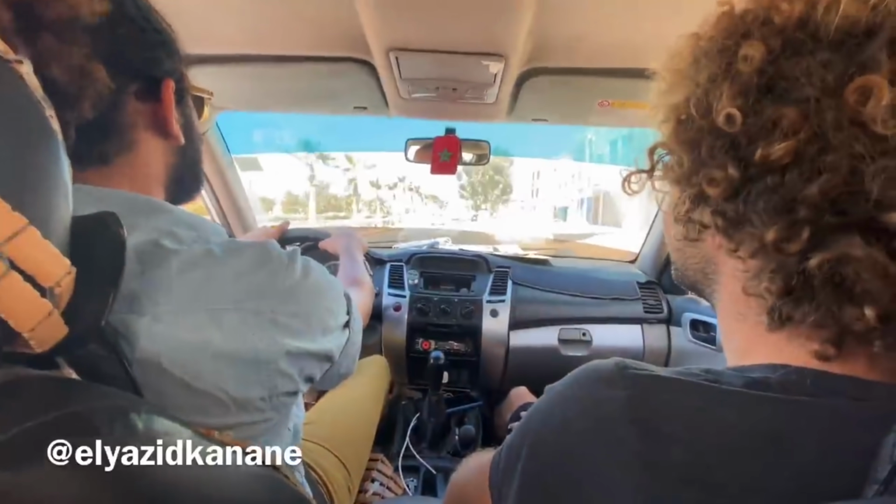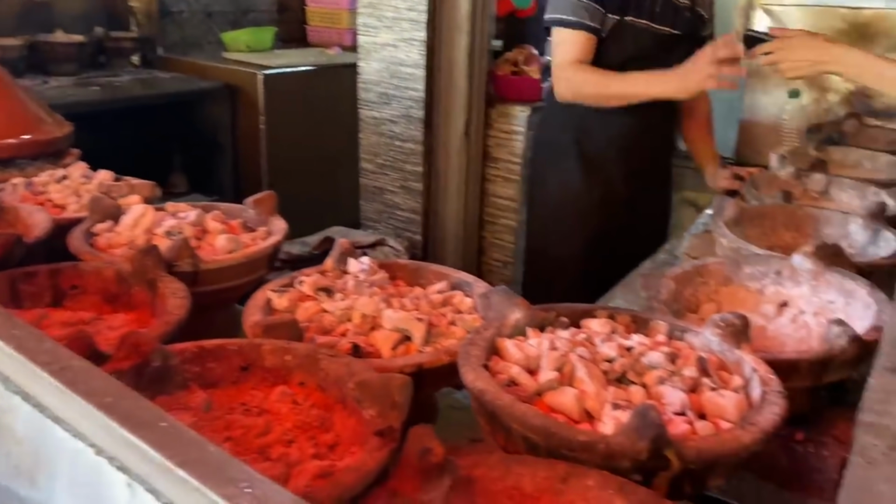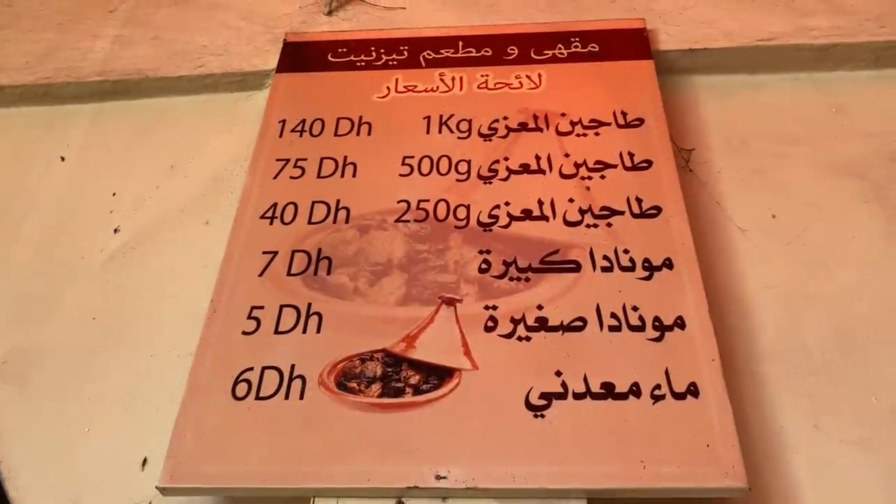Thank you, Mohammed and family, for the hospitality. Our next tajine is a street / restaurant tajine in Tikiwin, a neighborhood of Agadir. No. We are going to Tikiwin. Tikiwin! Simple menu, nothing but goat tajine.